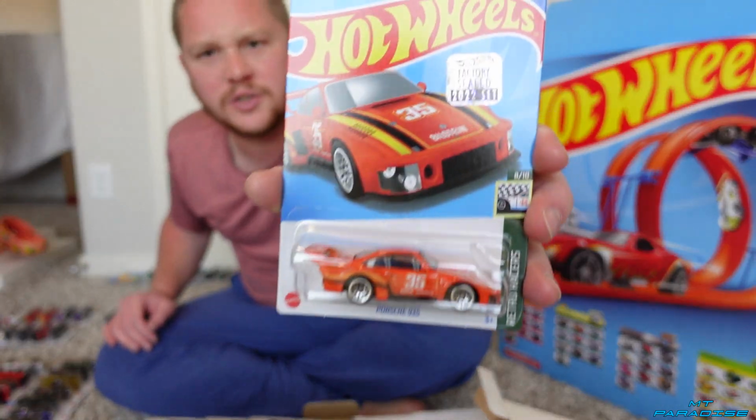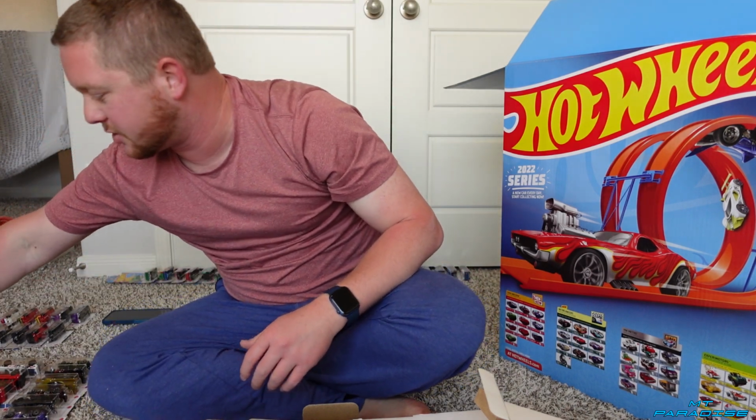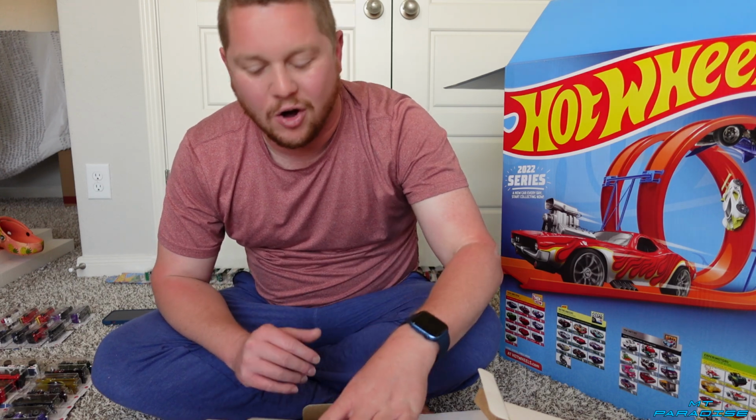And I believe this is also a Kroger edition. Not exactly sure. I know there's different colorations with certain cars from like Dollar General, Kroger. I think there's like a couple others. So I'm not going to be able to identify all those right away.